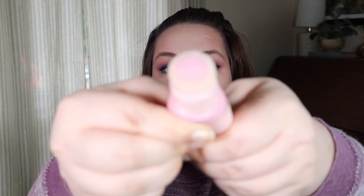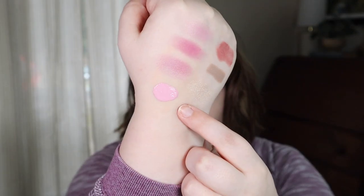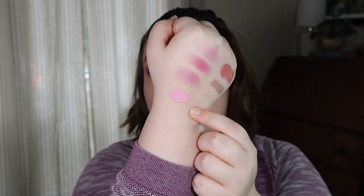Why is this so hard? I don't like this packaging. Here we go. Ooh, that was anticlimactic. Oh my. How is that lavender? There it is on my hand. It just looks like a baby pink to me. We'll see if I like the formula. I have it in for 5 uses.